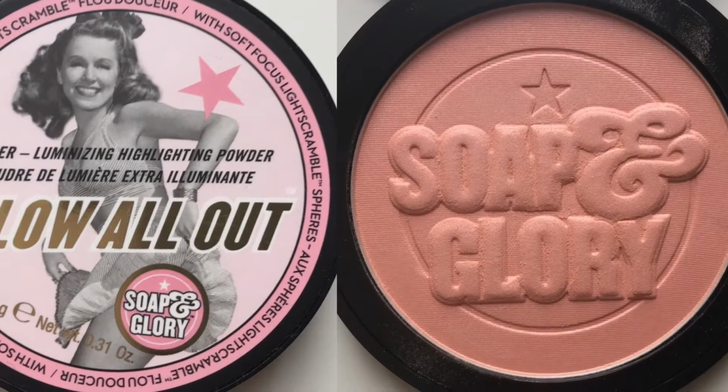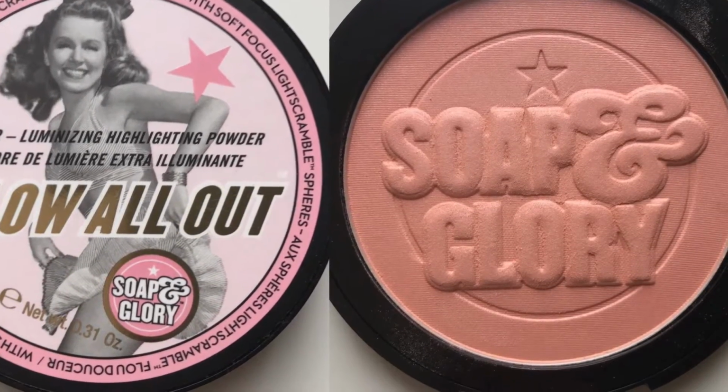Next powder we have is one that I don't really know what category to put in, and I'll explain why. This is the Glow All Out Super Luminizing Highlighting Powder. This one retails for $15. So it's called a highlighting powder, and it has this sort of pinkish tint to it. Really pretty tint. I really liked it. When I first got it, I was super excited for it, but you guys, I cannot seem to make this work on me at all.